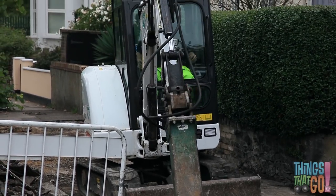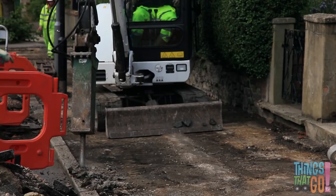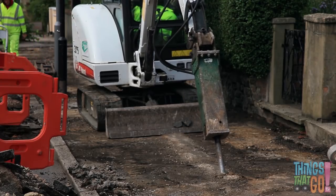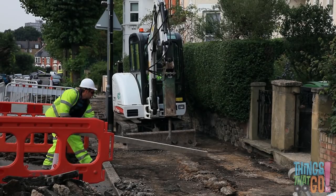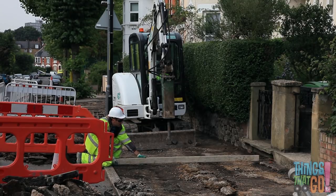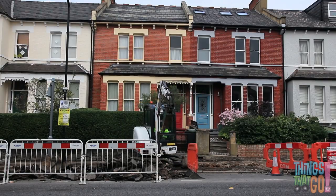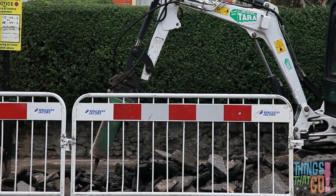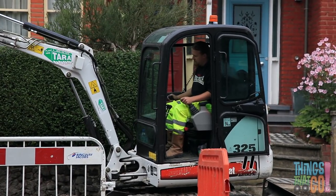In the digger cabin, a man controls the digger arm and breaker. It's very loud, isn't it? Now, the workman uses a level to make sure the new pavement will be flat, with no bumps to trip on. The clever digger can spin all the way around and hammer on the other side too. Can you see the man in the cabin controlling the digger?